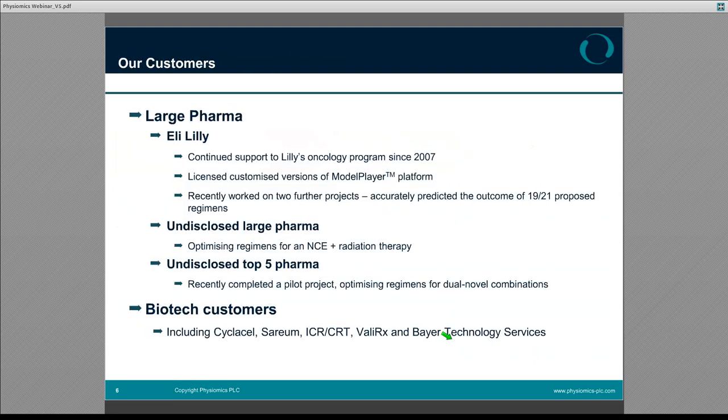Our customers range from large pharma. Eli Lilly was one of our first large pharma customers. We have supported their oncology program since 2007, and they license a customized version of our model player platform. We are also working with other undisclosed large pharmaceutical companies, and we also work with biotech companies, including Cyclacel, Sareum, ICR, CRT, Valirex, and Biotechnology Services.